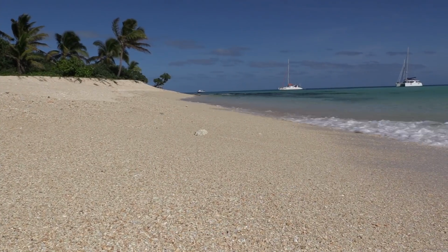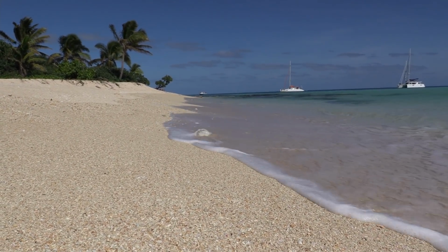We absolutely loved it. Also, the Hapai group in Tonga is less commonly visited by cruisers because it's pretty remote and finding supplies is a bit tougher. But if you're willing to make the effort, it is so worth it. The islands were gorgeous, the snorkeling was good, and we could hear the humpbacks singing through our hulls at night.